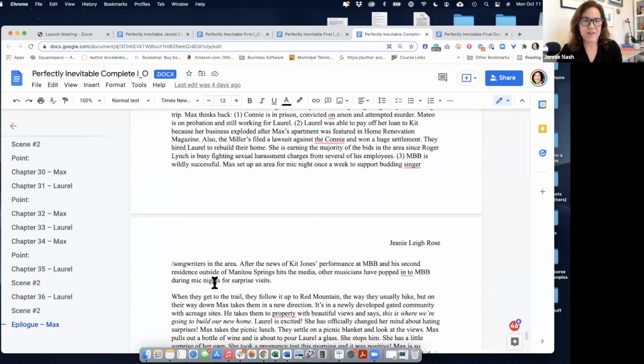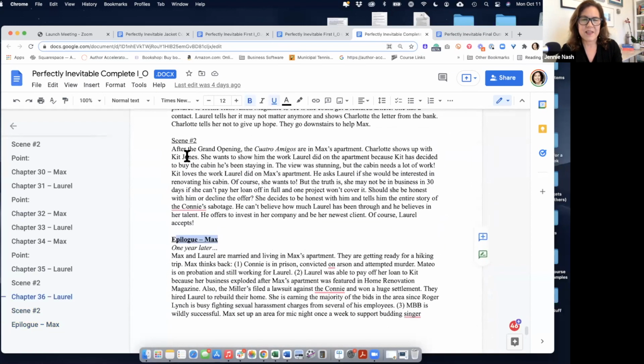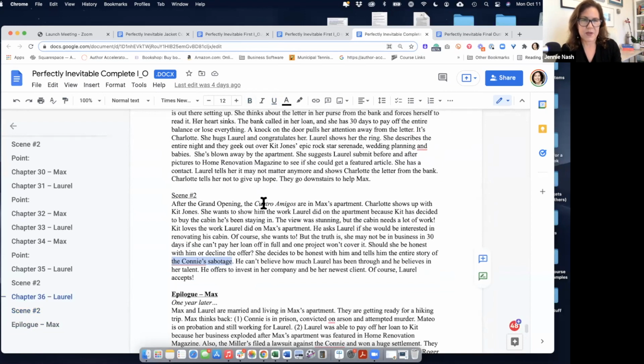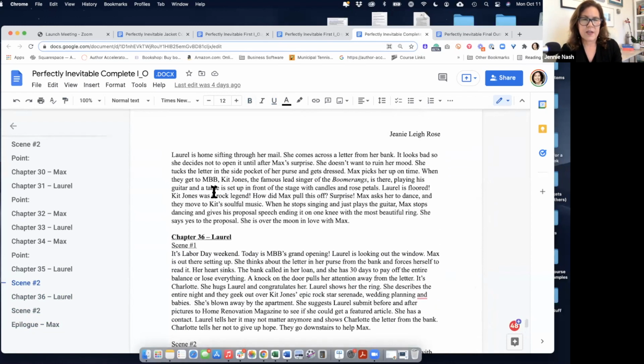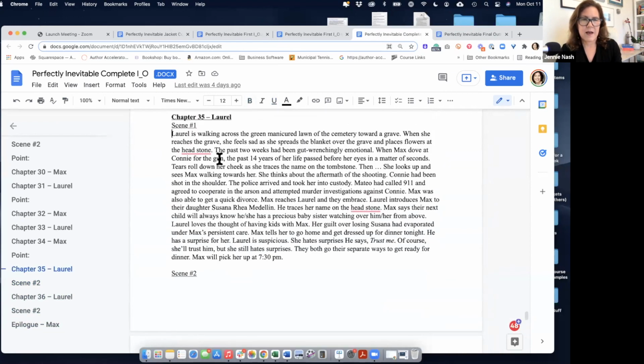It's very long. They've got a happily ever after, 1 year later epilogue. The issue of Connie and the sabotage that she brought to the story is resolved here at the end. But it is absolutely not a thriller. We absolutely know that it is a romance, and you can see that some chapters have multiple scenes. So the writer here has expanded the inside outline out, and you can also see that the scene and point is no longer called out specifically. It's inherent in these descriptions.